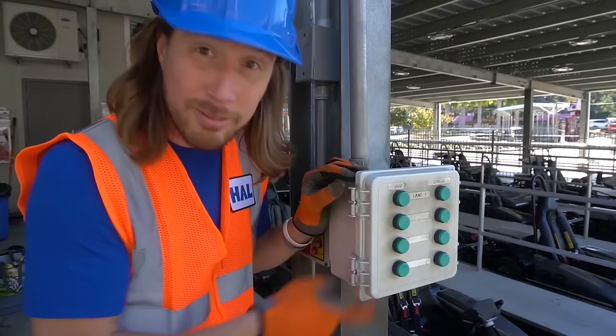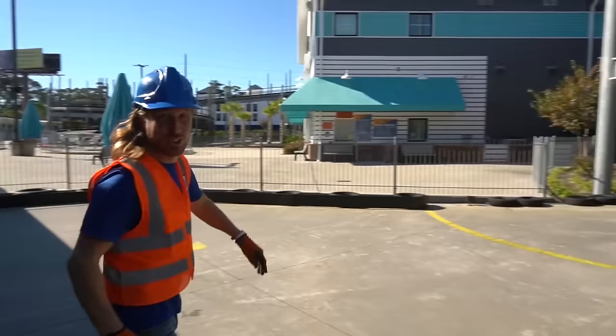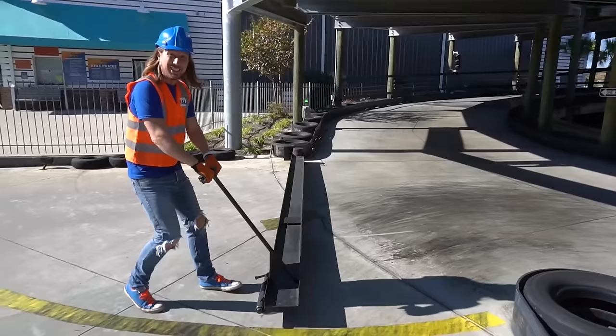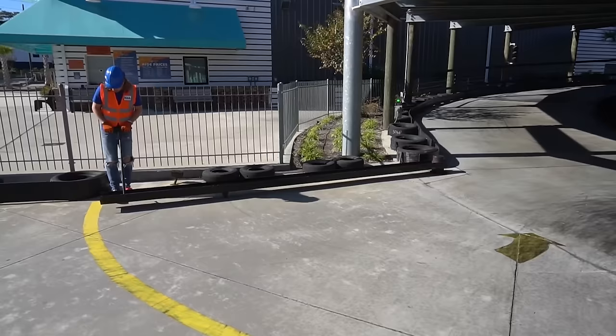But first, we gotta open up the gate to the track. So come on, let's go. Check out this gate. It's really cool. All right, so we got this lever here. Push down, we gotta open it up. Pull the little latch out, and it just rolls. Check this out. Oh, this is awesome. Of course, we got to open it up to let cars go in. And then once they're in the track, then we got to close it back. But first, we're going to open it. So come on, let's go.